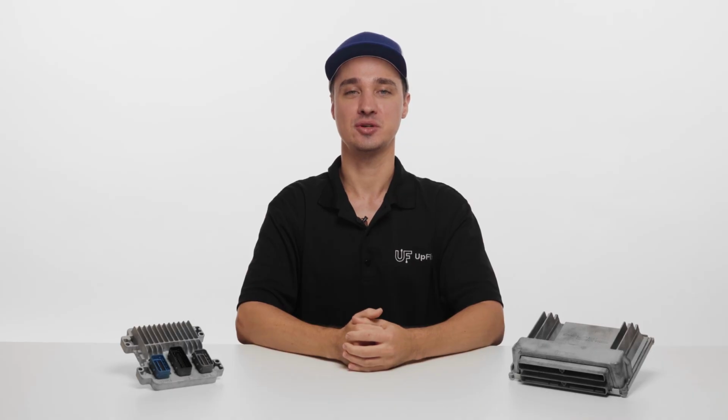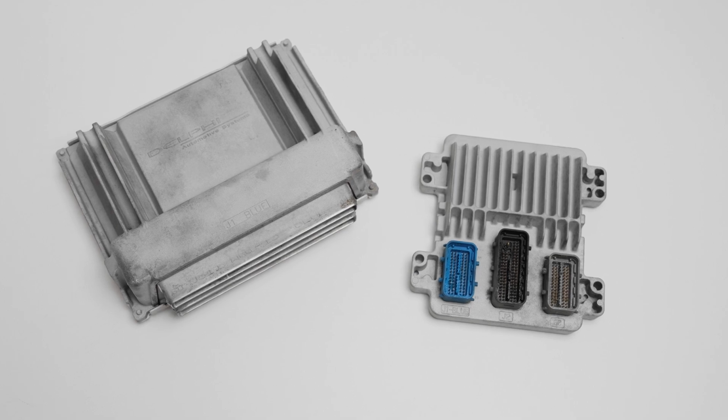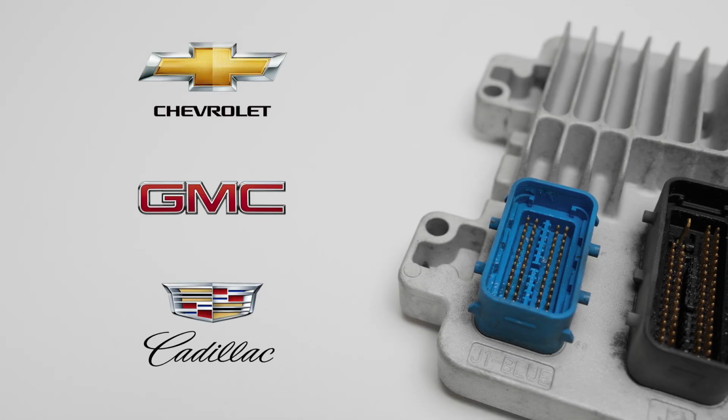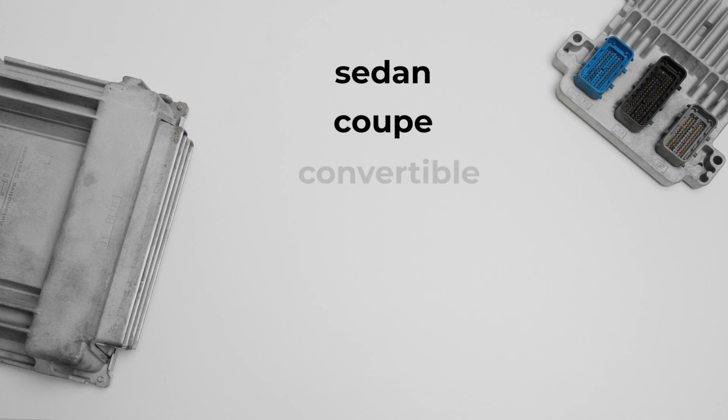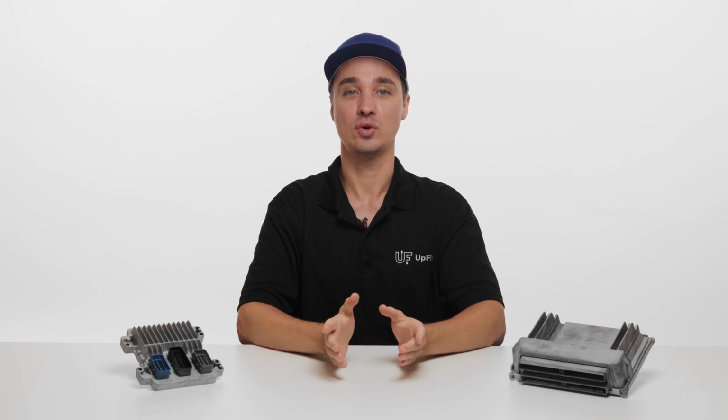It's aimed to help customers that are currently experiencing issues with their original ECU. This is specifically aimed for anybody with a GM vehicle. This includes Chevy, GMC, or Cadillac makes. This service can be performed on ECUs from any vehicle that is a sedan, coupe, convertible, SUV, light or heavy-duty pickup truck, and even commercial vehicles. As long as the manufacturer was GM, we can perform a firmware update on your original unit.